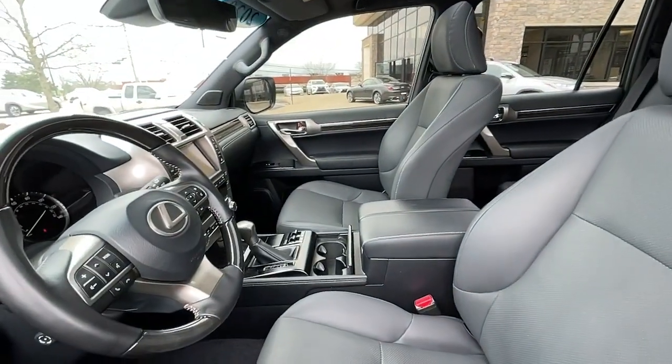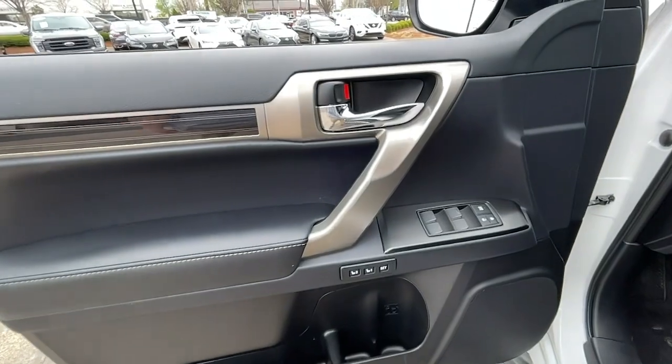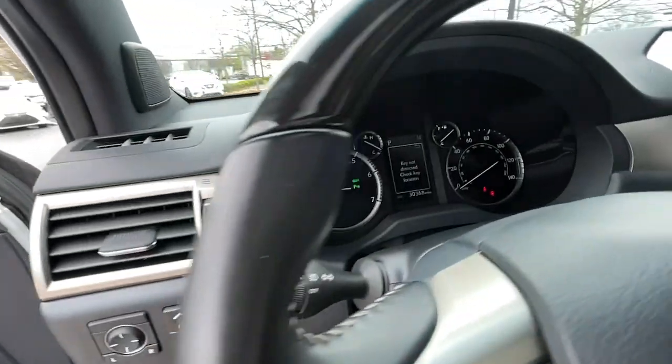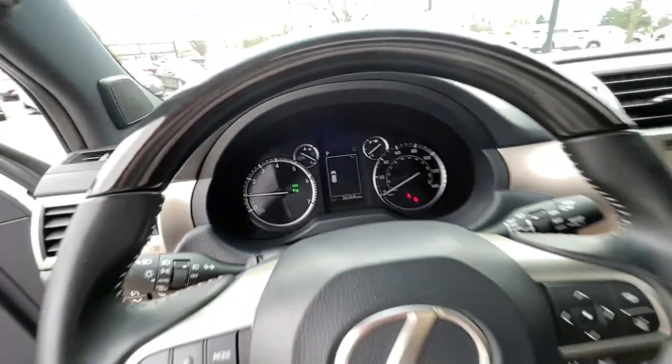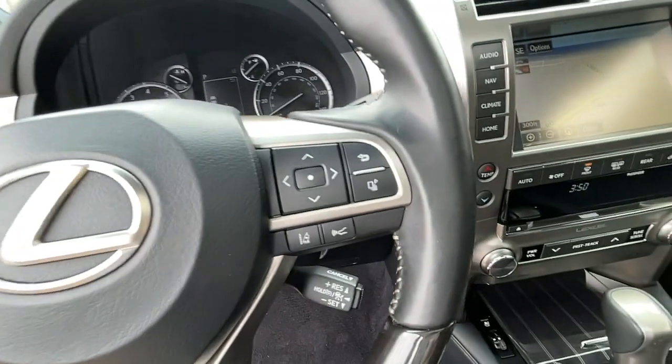These are just some of the great options this vehicle comes with: third row seat, heated driver's seat, keyless entry, heated mirrors, iPod, MP3 input, keyless start, lane keeping assist, cooled driver's seat, fog lamps, sunroof.